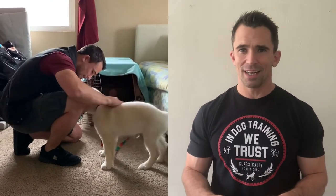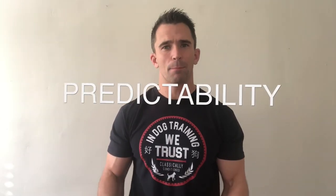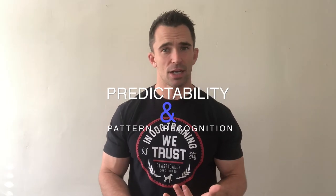Now, crate training a dog is not just about getting a dog comfortable in a crate, but rather using it as a tool to teach the dog what behaviors are acceptable inside the house and what behaviors are not acceptable inside the house. When we crate train our dogs, we do want to keep in mind predictability and pattern recognition.